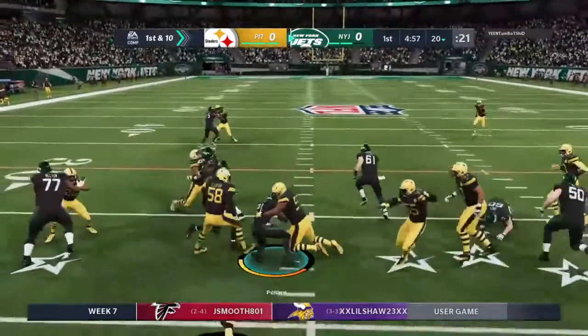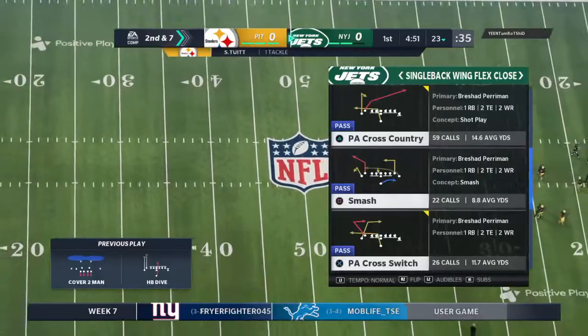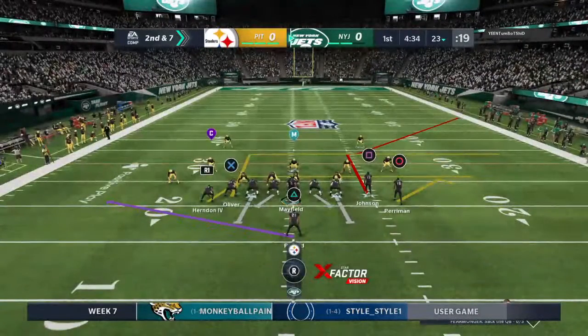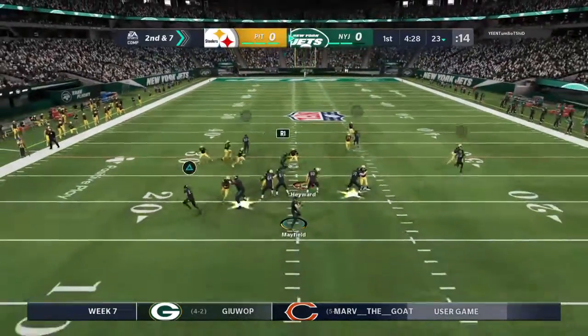The first carry now for Tony Pollard. He'll get about 3 as he's taken down at the 23. Well, that's just a pile of bodies there, and that's when you kind of find out who's a tough guy, right? Who can stand up and make a play. It was only a 3-yard run, but for both sides, they had to walk away from that feeling like, okay, I can stand up when the going gets tough in here.